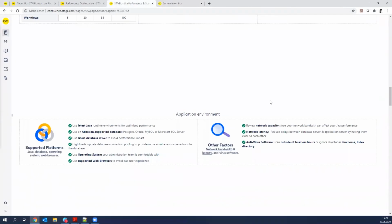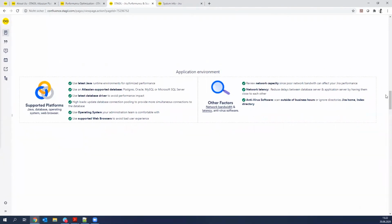Okay. Besides that, we have to think about our application environment as well. So just some hints. Use the latest Java runtime environments for optimized performance. Atlassian in general comes with supported databases, which are Postgres, Oracle, MySQL, or Microsoft SQL Server. Installing Jira as an evaluation environment, you can run the H2 SQL database, but running Jira as a production environment, please use one of these four databases. And also use the latest database driver to avoid performance impact. This will always give you a little boost on how to improve your Jira instance, right?